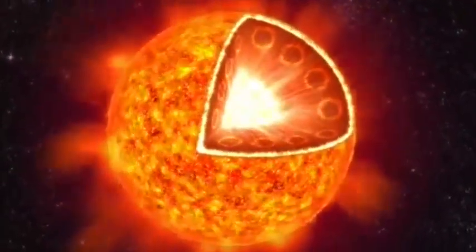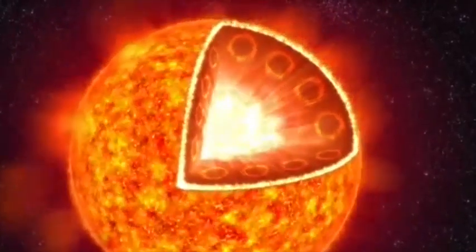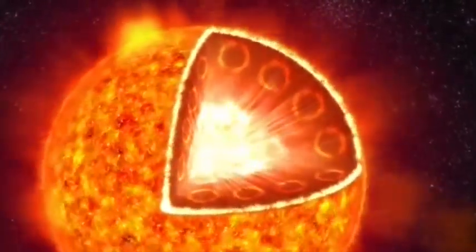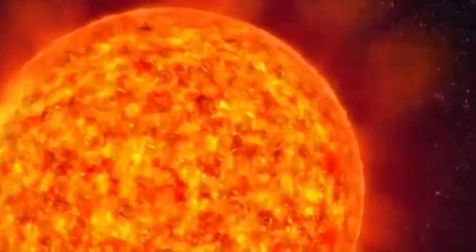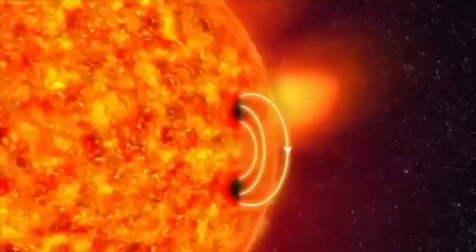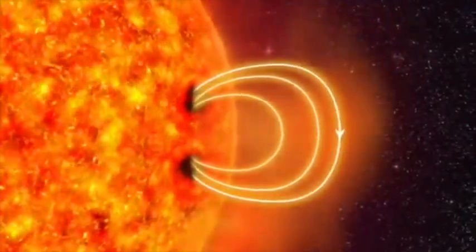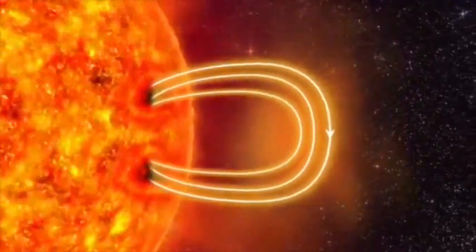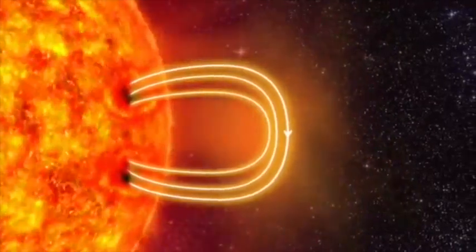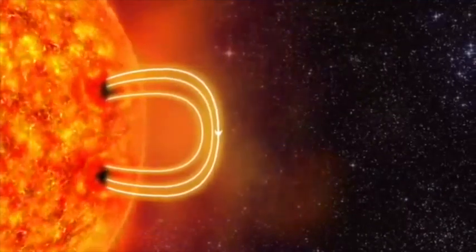In the outer layers, the heat moves to the surface in huge eddies called convection cells. These electrical currents of charged gas create magnetic fields inside the Sun. In some places, strong magnetic fields push their way up through the surface. They slow down the eddies of hot gas. The surface cools, and darker sunspots appear. The electrically charged gas is called plasma. The plasma drags the magnetic field further outwards.